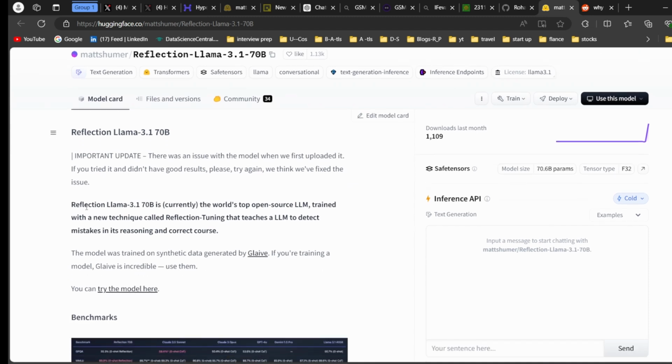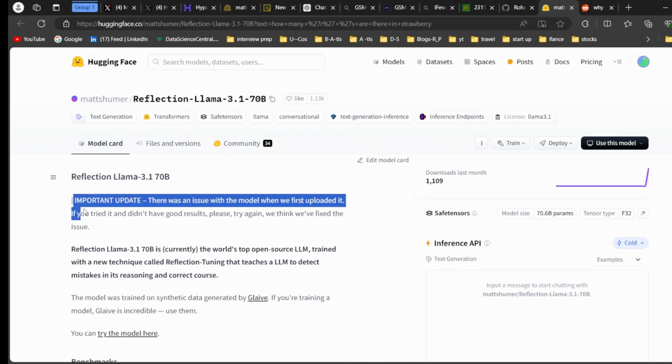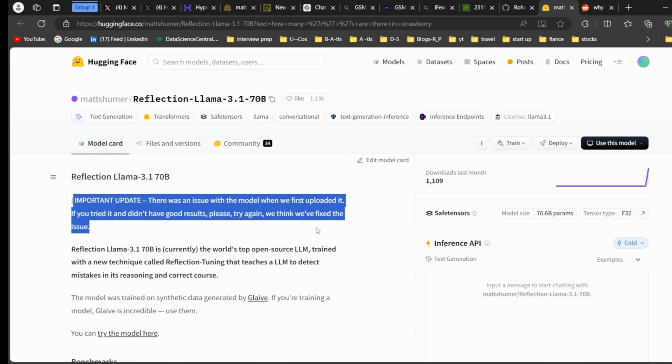And then you can see here, Reflection Llama 3.1 70 billion is currently the world's top open source LLM, trained with a new technology called Reflection tuning that teaches an LLM to detect mistakes in its reasoning and correct course. So guys, let's wait for a few more days. Someone will give more resources, because there are not many resources, and even Hugging Face is saying if there is some issue with the model, just try it again, right?